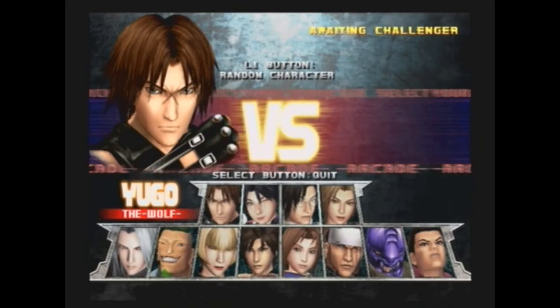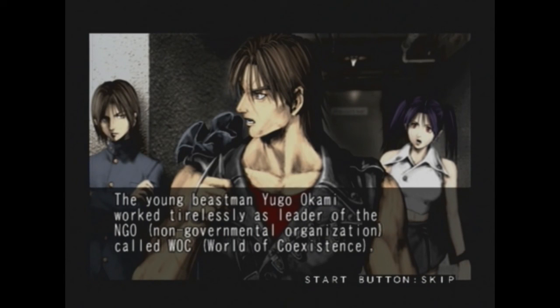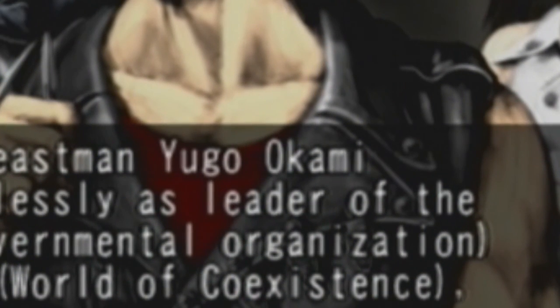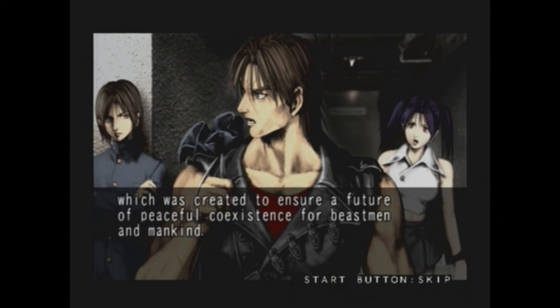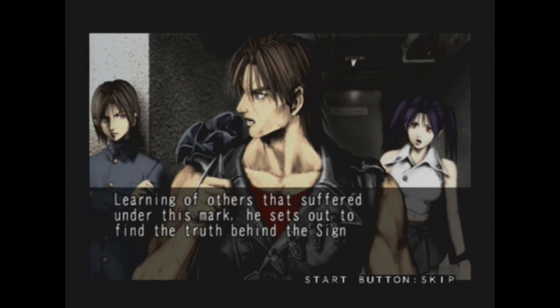As for what the other 11 individual characters, not counting the 2 unlockables, are doing in this game, here's a quick rundown. Yugo, whose last name is now Okami instead of Ogami, has the crest, is the leader of the WOC, and sets out to find the truth behind it before it kills him and everyone he cares about. A lot of the stories are really cut and dry like Yugo's, so let's just try going through all of them as fast as we can.